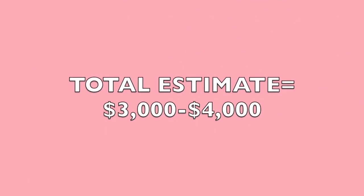So like little things, there are other things aside from the major fees that cost money. If you're interviewing in another state, you have to travel, you have to stay somewhere, you have to eat, you have to do all of those things. So all of those other things also cost us money. So in general, we spent around $3,000 to $4,000 for our process.